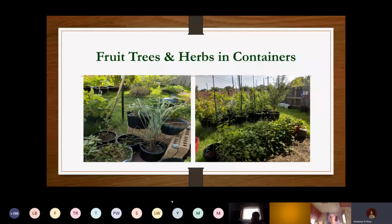The picture here on the left-hand side, you can see a few herbs growing in containers as well. I like containers. You can see the lemongrass. For the ones who haven't grown lemongrass before, it can get really big and bushy. So this is a nice way to maintain the size of your lemongrass. And again, if you're a renter or you just want to move it, it's a great option.